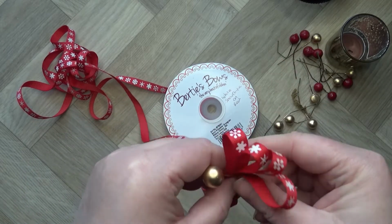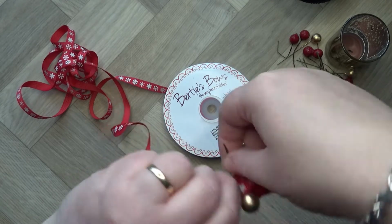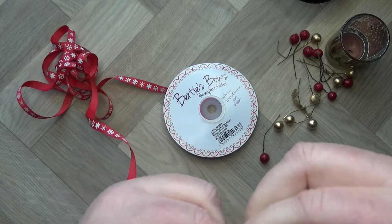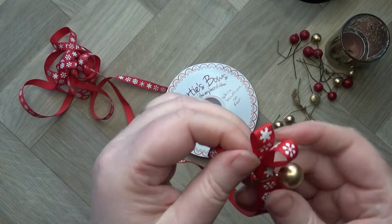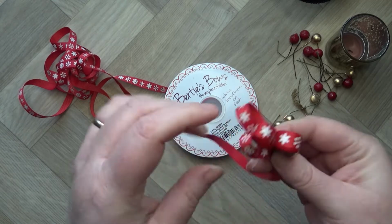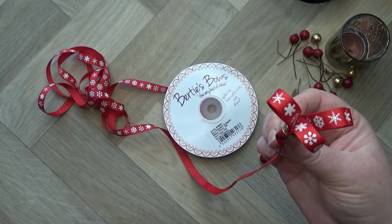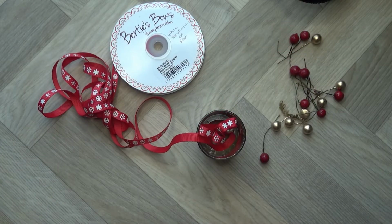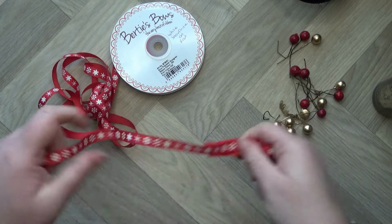So what I'm going to do is I'm just going to take a berry, I'm going to wrap it round the ribbon like so. Make sure the berry's sitting up, and there you have it. Just adjust it with all of the bows. It's always a good idea to adjust it afterwards, and there you have a little bit of ribbon with a bow, or a bell, on a bit of wire that you can tie into something, or with quite a few of those you could just pop them in a pot like that or something.